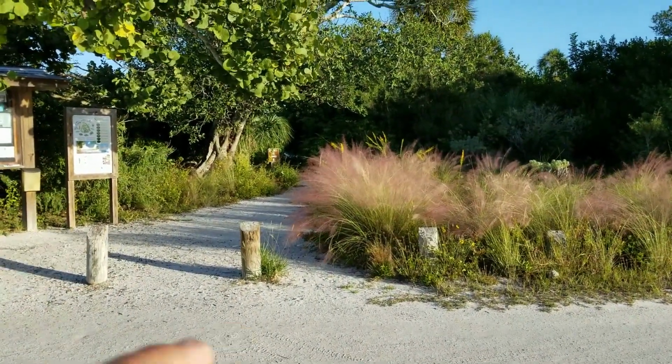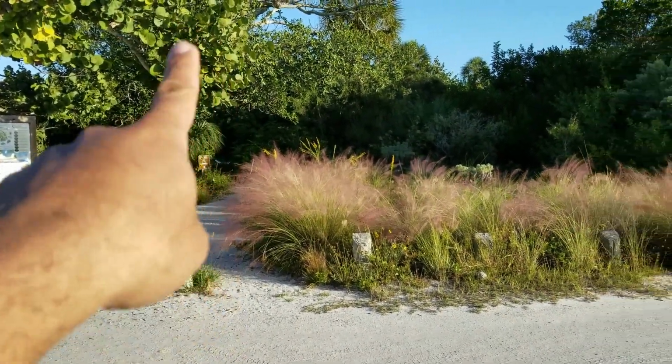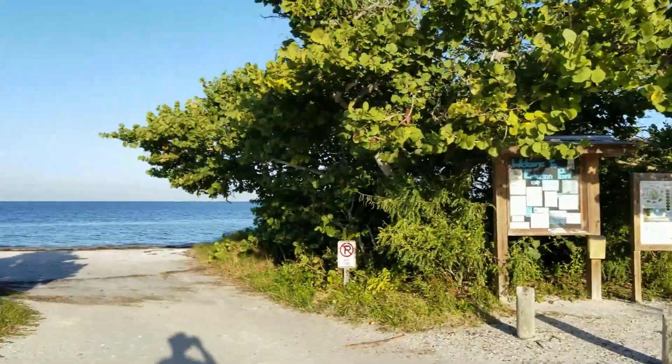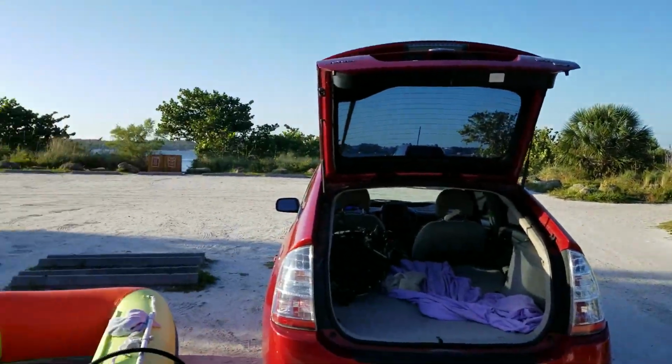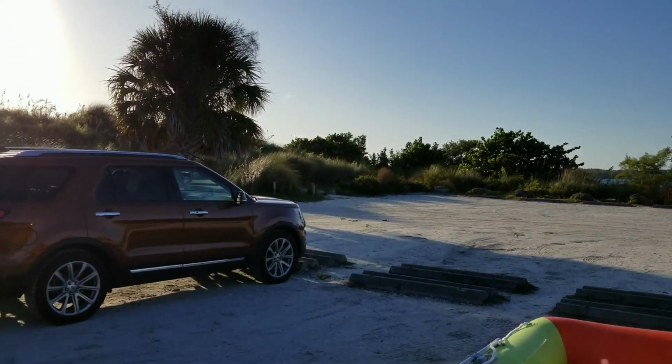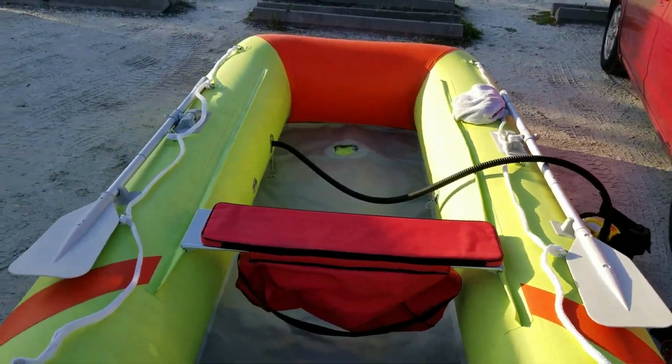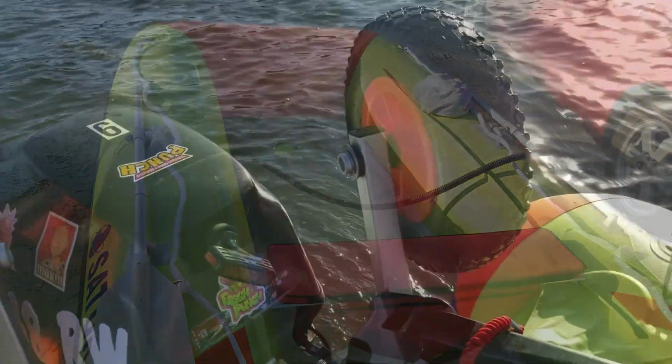There are beach trails around this area right here. You can walk in there. Some trails. I saw some other trails that way as well. Here's a parking lot on the Emerson Point. Yep. The boat is almost ready. I'm about to hit the water. Alright, let me finish up with the boat.